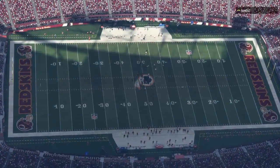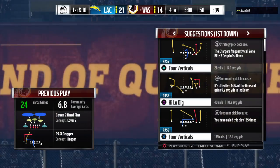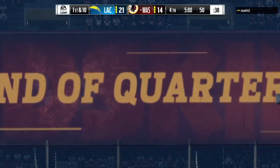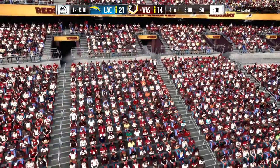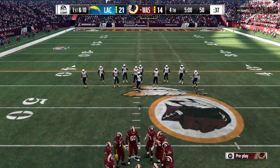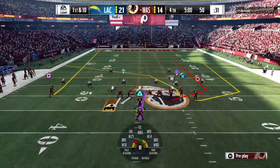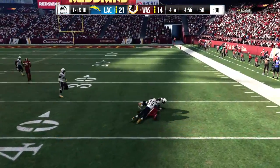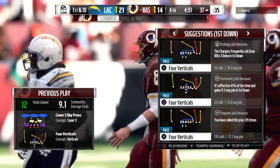Back now at FedEx Field. It's the Redskins with the football, but trailing here as we get down to the good stuff. Quarter number 4. Cousins now from the 50. And a quick throw here, that's complete. And he's brought down. 12 yards there as they move the chains.